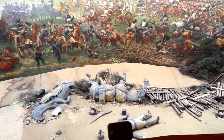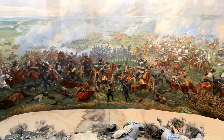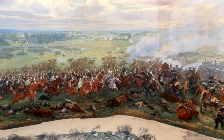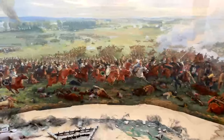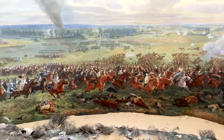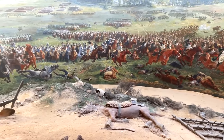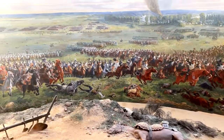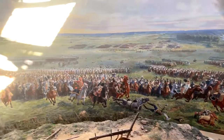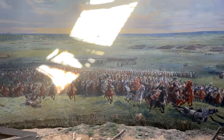And the sound, we hear the sound of the guns, we hear the sound of horses. Enormous mess. You can imagine it took the painter a long time to paint this completely. You hear English, French, Dutch sometimes, Polish, because these were the armies of several of the allies against the French, against Napoleon and his French army, of course.